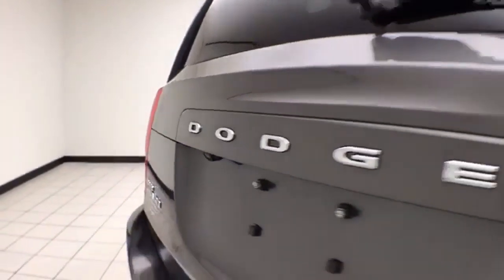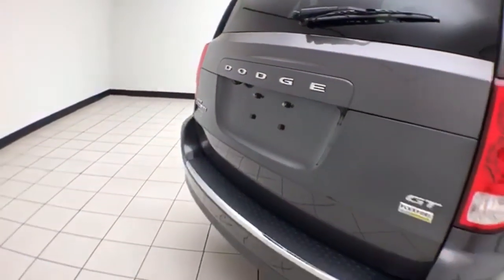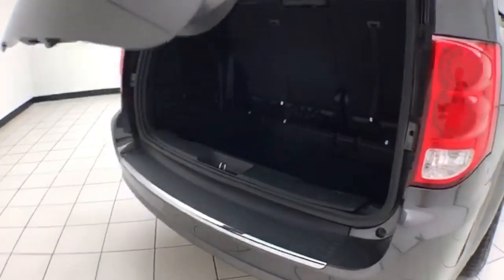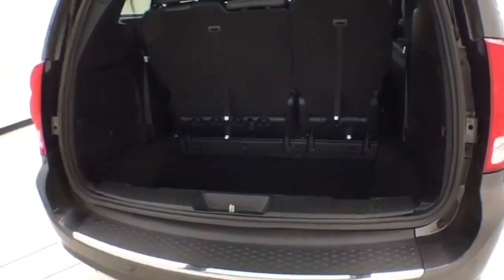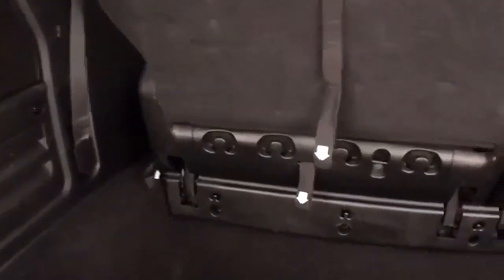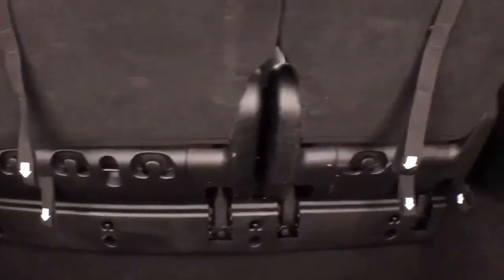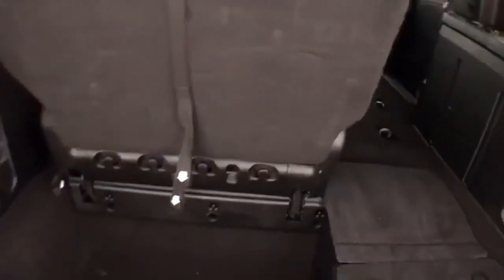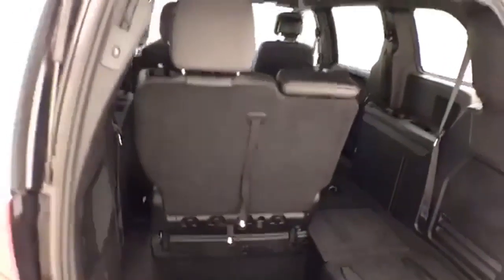Backup camera for additional safety. And power liftgate for convenience. Deep storage well behind the third row, lots of space for cargo, or for those seats to fold back into. Hooks on the back side, perfect for securing plastic grocery bags. Folding those seats is as easy as 1, 2, 3, and 4. You can of course fold them in any combination, giving you a lot of flexibility for cargo and passengers.